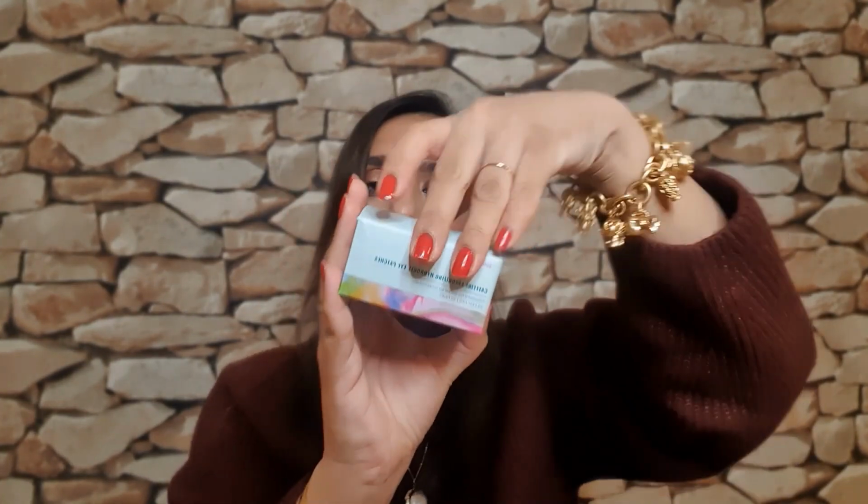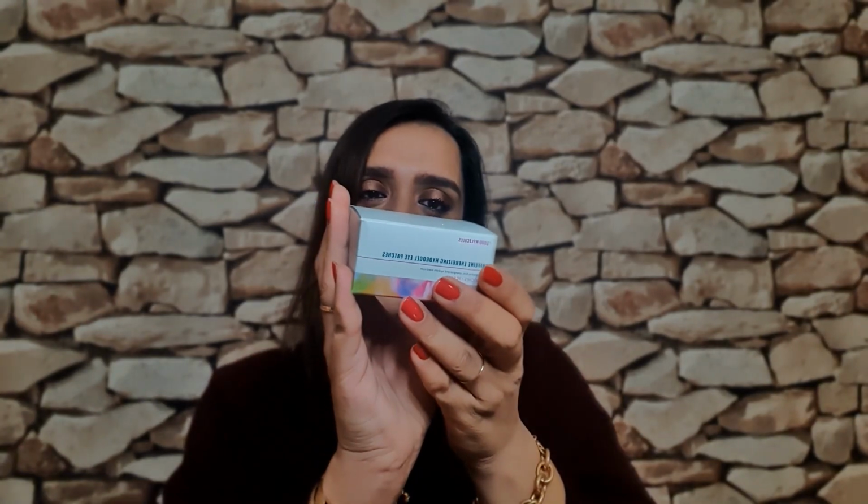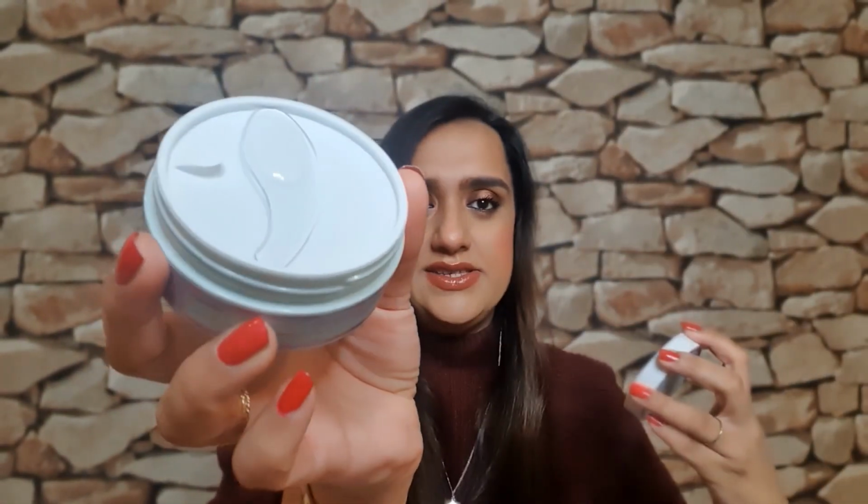Good Molecules, I've always wanted to try these. It says apply on freshly cleaned skin. Gently press onto the skin and leave for 15 minutes. Awesome. So yes, I think there's eye patches in there. Oh no, it's an eye. I'll read up about this.